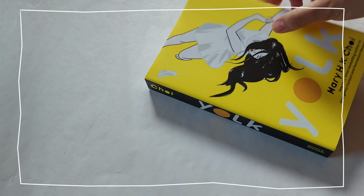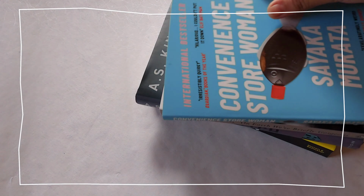Anyway, those are all of the books that I got during the 8/8 sale. I hope you were able to find at least one interesting and appealing book for your next read.